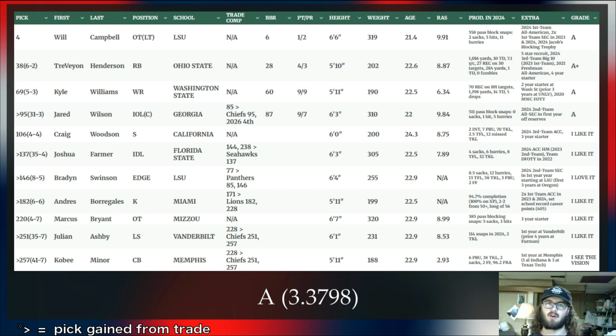Shouldn't have fallen this far, but in a very deep edge class, if you aren't enamored with someone's mental makeup, you're probably not going to go after him when you feel like there's a lot of other similar producing bodies. It was a very nice edge class, so not the biggest shock to see him fall due to the situation, but he goes to a team that really needs the pass rush upside, and I think he's going to compete for snaps for this team immediately and be a very nice player for them down the line.